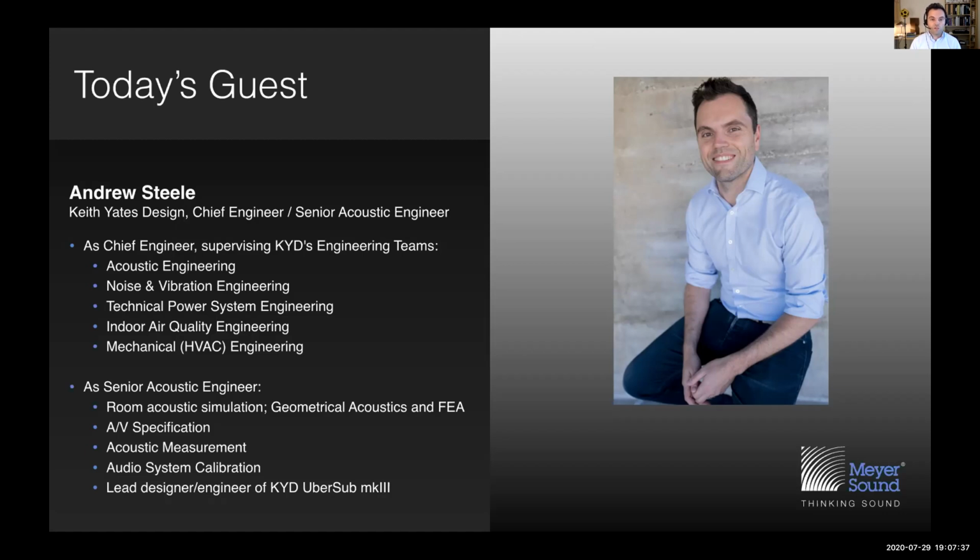And we also have indoor air quality engineering. We're very focused on achieving high quality indoor air, and I think we'll cover a bit of that later. But there's also the mechanical HVAC engineering as well. That's a KYD service where we design the full mechanical service for the project.